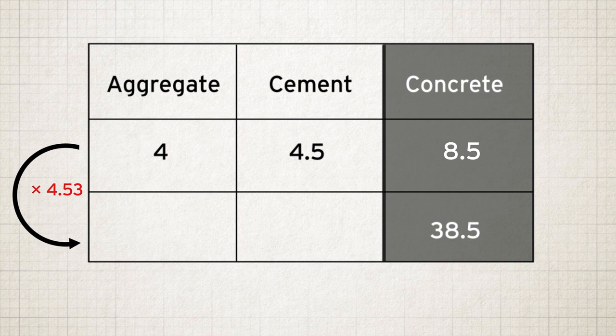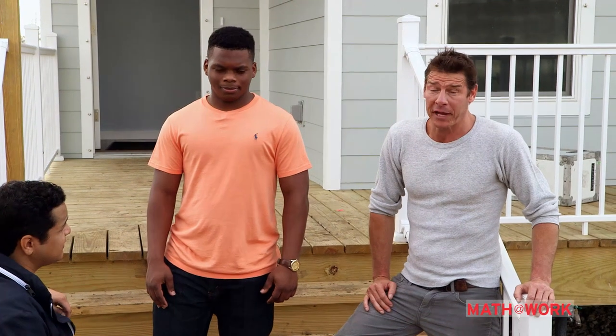So Caesar used 18.1 cubic feet of aggregate mixed with 20.4 cubic feet of cement to make all the pervious concrete for the walkway. Well, that's a pretty concrete answer.